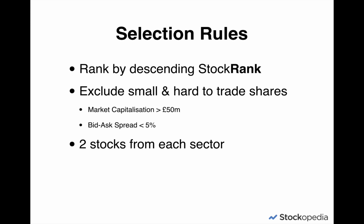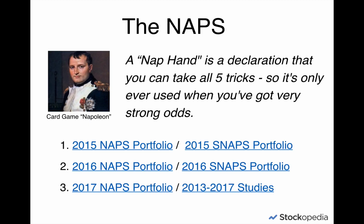So try and look for stocks that tend to be easier to trade, with what are called tighter spreads, so there is not such an expense or difference between the buy price and the sell price. And then originally we have a sector classification system at Stockopedia which has 10 sectors, such as financials or energy or basic materials or consumer cyclicals, different categories of company in each, and selecting 2 stocks from each of these 10 sectors to make a 20 stock portfolio.